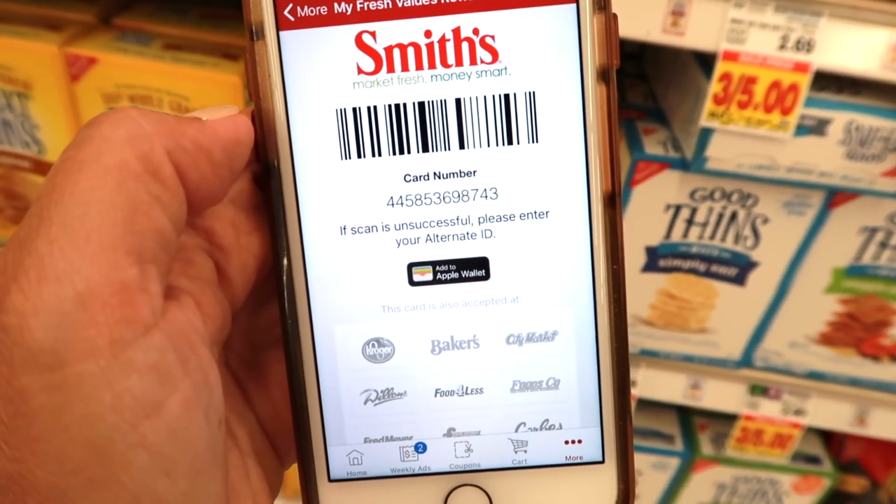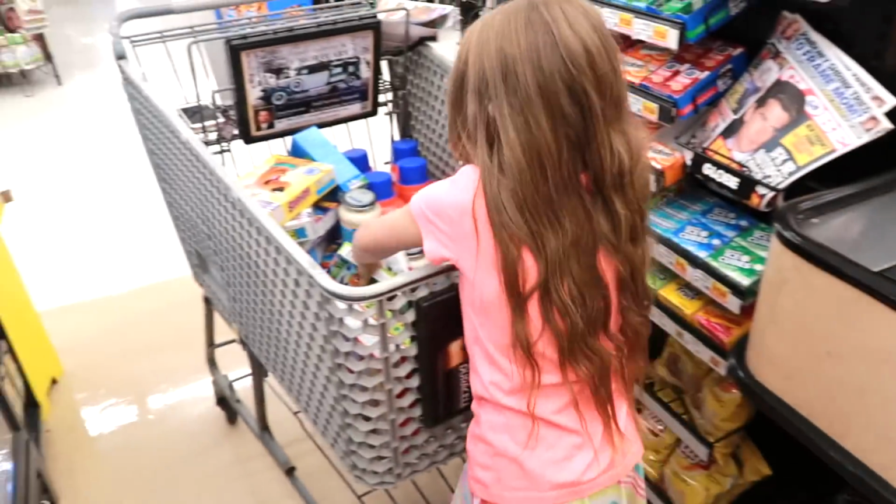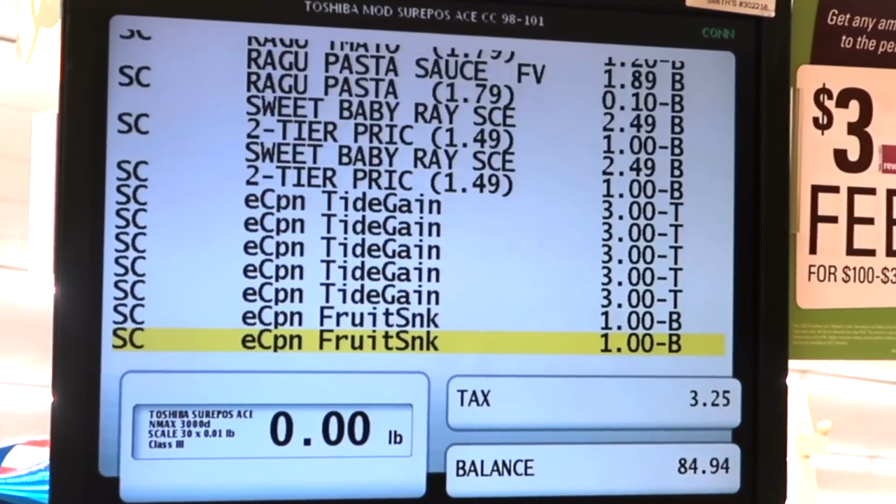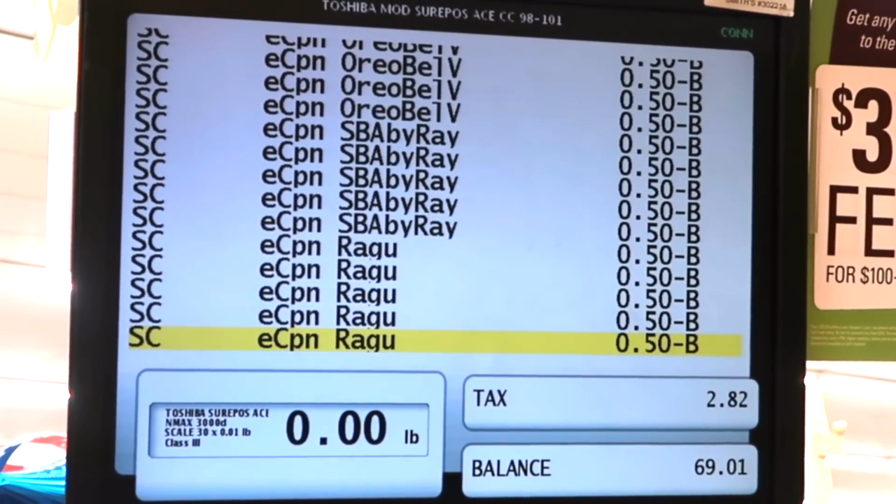One of my favorite features of the app is that you can link your Fresh Values rewards card so it's on your phone ready to go. So all the cashier has to do is scan the barcode at checkout or enter your alternate ID, and all of those digital coupons and all of those savings come right off your bill.